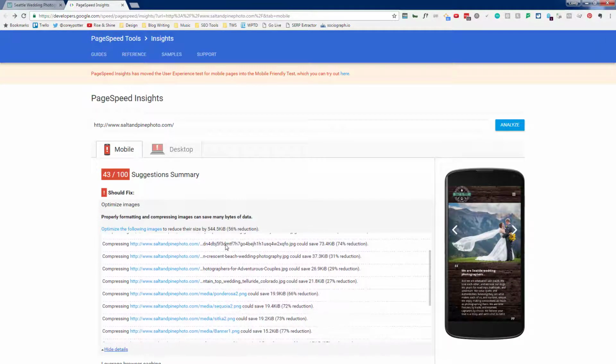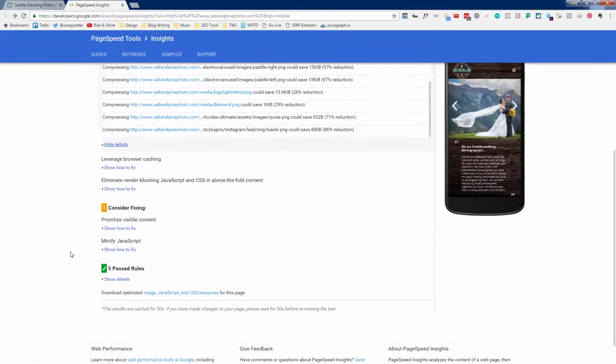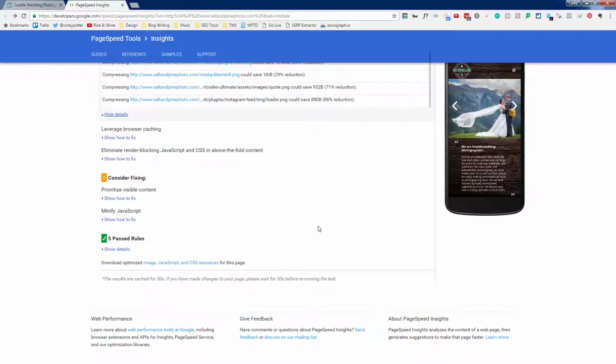So that's something you could potentially run these through, something like JPEG Mini, or you can even go down here and download the images that Google will compress with their own compression engine, and you can get pretty good results that way and re-upload and all that kind of stuff.